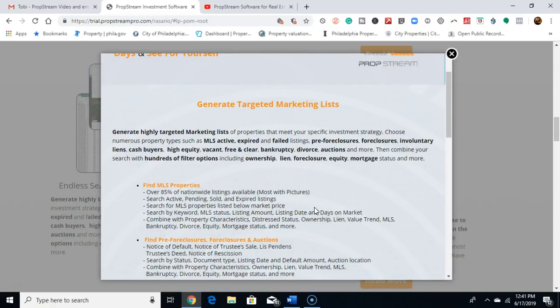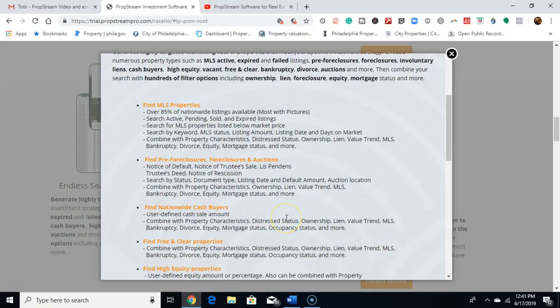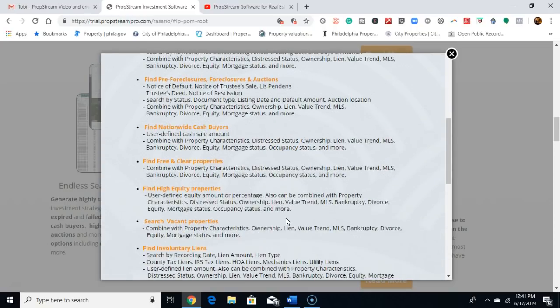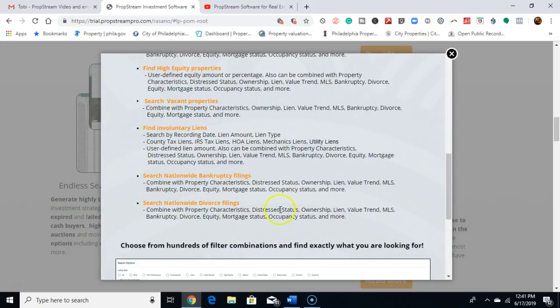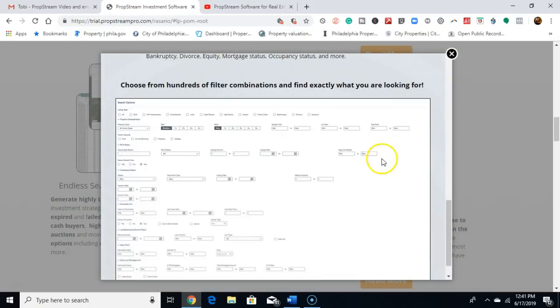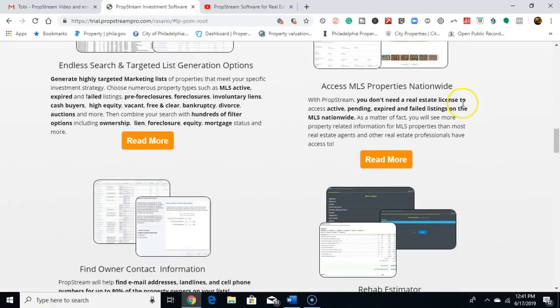You can target highly motivated lists. It can provide you with pre-foreclosures, foreclosures, involuntary liens, cash buyers, high equity, vacant, free and clear, bankruptcy, divorce, auctions, and a whole lot more. It provides you with nationwide cash buyers, free and clear properties, high equity, vacant properties, divorce. I mean, anything you can think of, it can provide you that information.